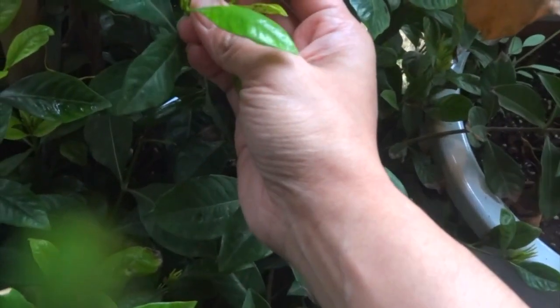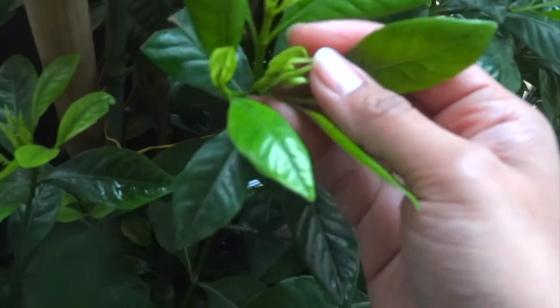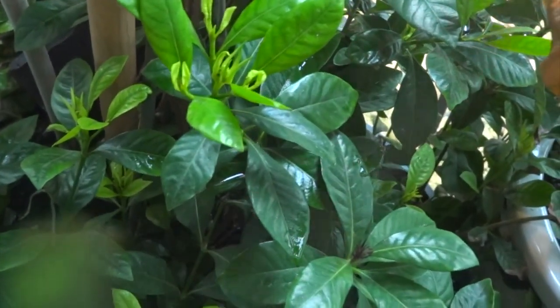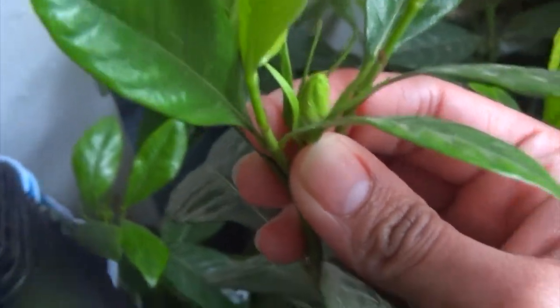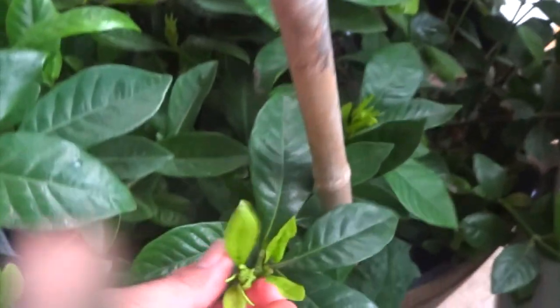I think these are just the leaves, or no, maybe it's a bloom. These do bloom a couple of times a year. Oh, here's one that's coming out. See? I don't know if you can see it. The leaves are in the way. There she is. Isn't she so pretty? Look at that. They're coming out. They bloom several times a year. I'm not sure what name this is, but this is a pretty bushy variety.